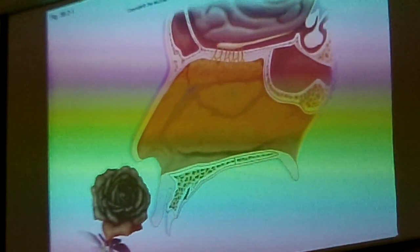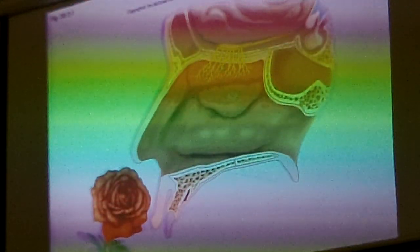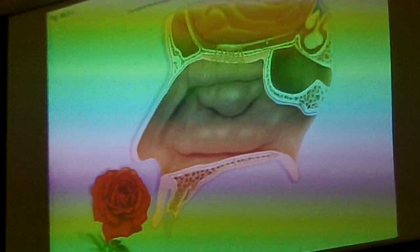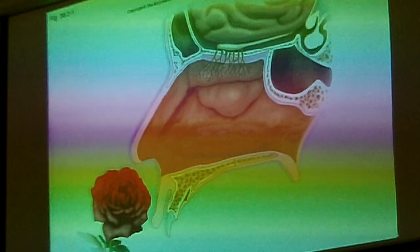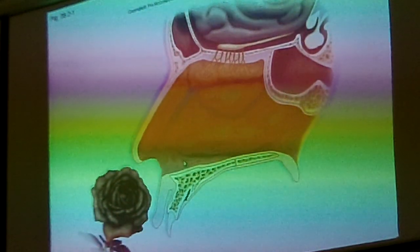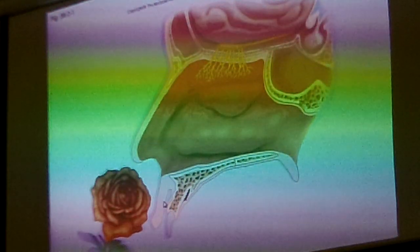Does it send another signal to your brain? Yes. The only time you can ever sense anything is when your brain picks it up. So the signal moves down. This is called the olfactory bulb, and the signal moves down to the brain. Have you ever heard the word olfactory means smell? It's kind of a good science word.